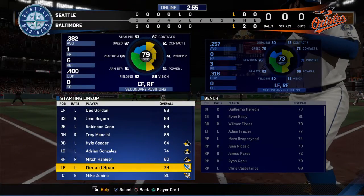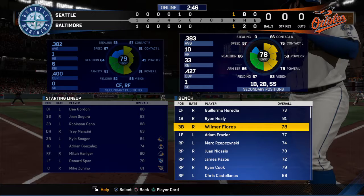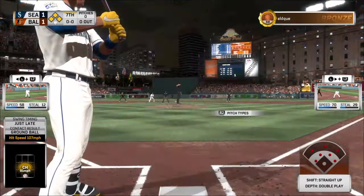Your attention, please. Now pitching for the Orioles, number 69, Zach Britton. Wilmer Flores will come on to pinch hit here in a big spot.